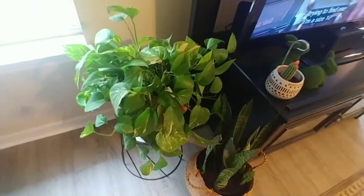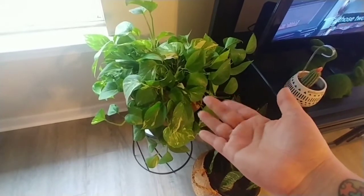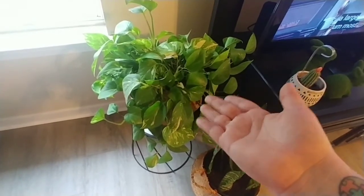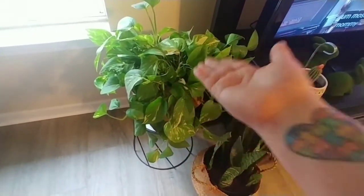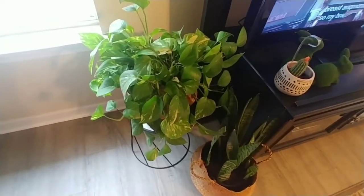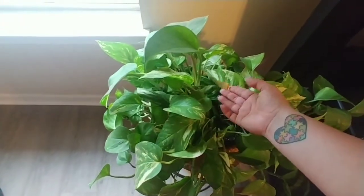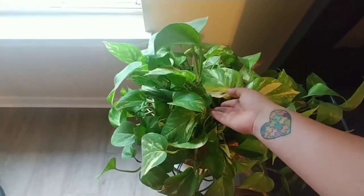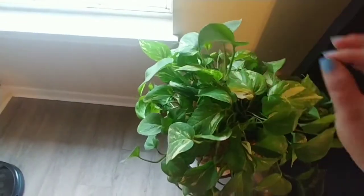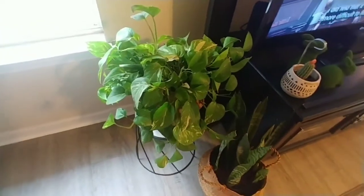They're actually kind of looking sad, or at least this, what is this called again? Not a hosta. I keep thinking it's a hosta, a pothos. There you go, pothos. My pothos, it's not looking so good. I've kind of neglected it the last maybe two weeks, and that's why it's looking sad. It's still healthy. It just needs a tall glass of water.